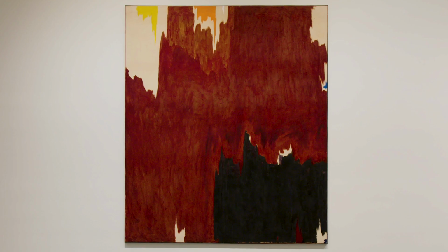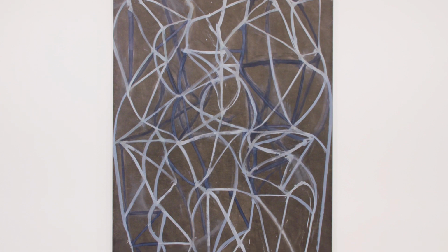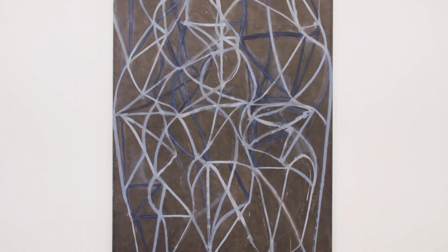Both of these works are extraordinarily important, and their appearance for sale represents an extremely rare moment with this exceptional provenance. They really are works of the highest quality.